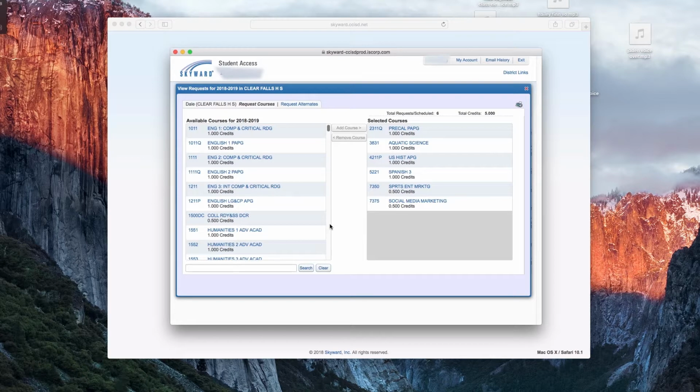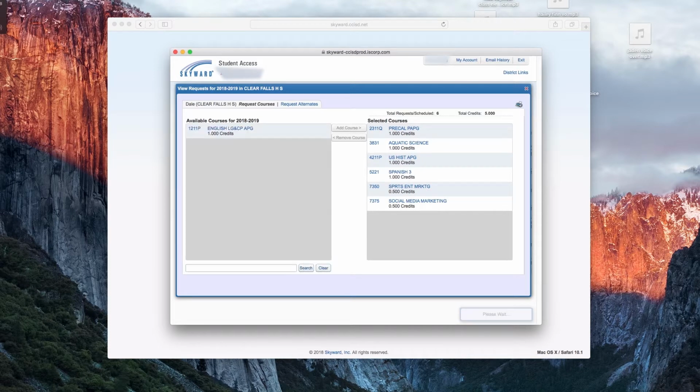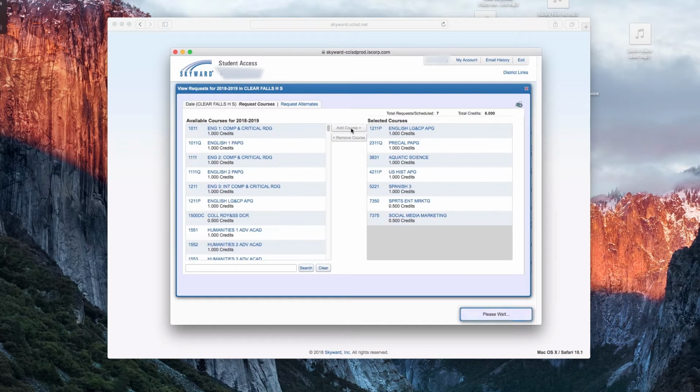But you have multiple ways to enter your course selection. You can use this list on the left-hand side. You can scroll up and down. Every course that's available to you at your grade level is listed here. So you can scroll up and down, find the course you're looking for, highlight it, and move it over. Or you can come down to the search box, enter the course you want, and it's going to pop up right here. So you'll highlight the course, move to the middle, select Add Course, and give it a couple seconds, and it's going to drop it into your course list.